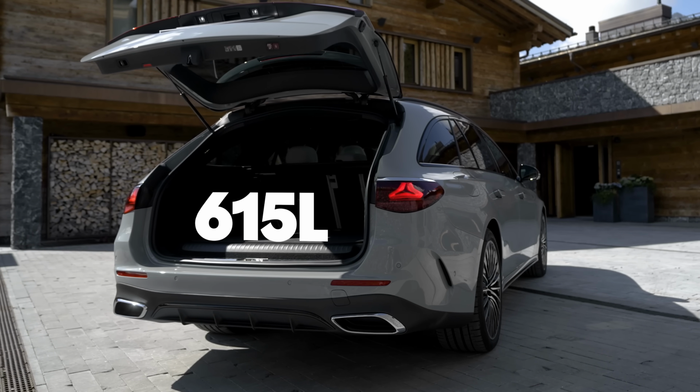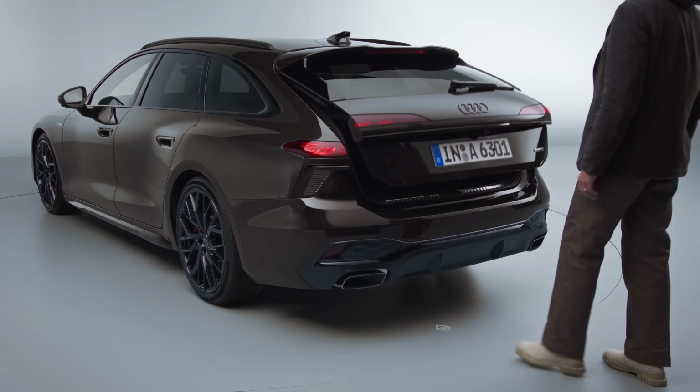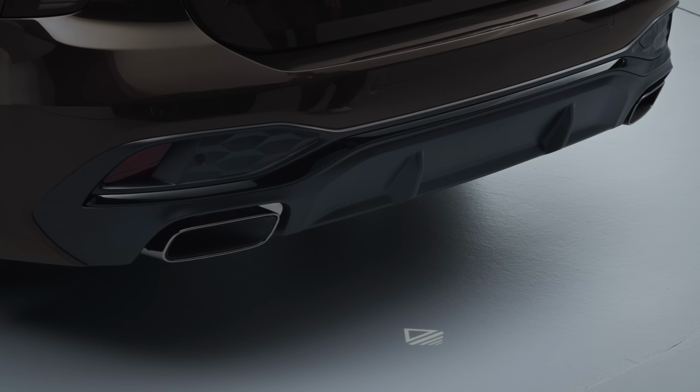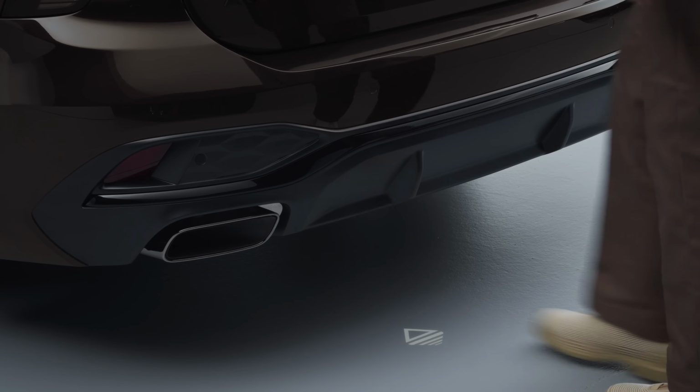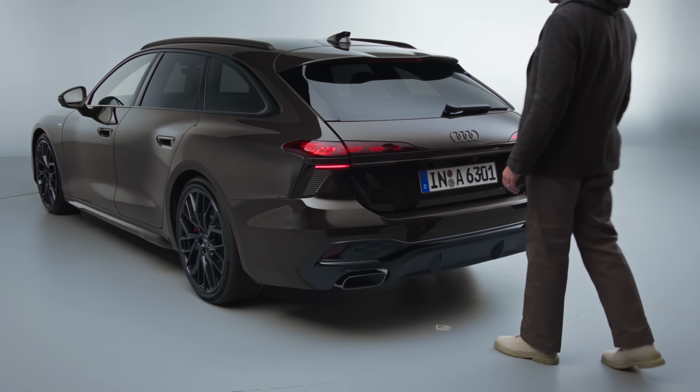So can Audi redeem itself? Well, you do get an electric boot as standard with their new easier to use kick to open feature. This projects a graphic on the floor so you know exactly where to wave your foot, but I can never seem to get these things to work properly regardless. Maybe my feet are just too small.